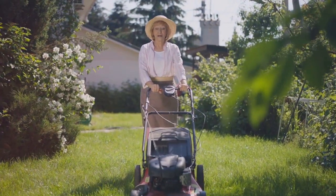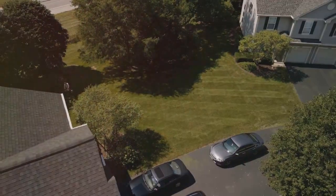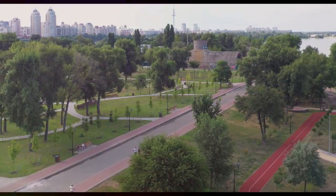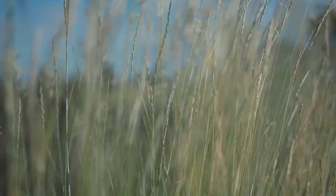So, do your homework. Remember, the right type of grass can add texture and movement to your landscape, making it truly stand out. So there you have it, the impact of grasses on landscape aesthetics. Remember, choosing the right grass can truly transform your space.